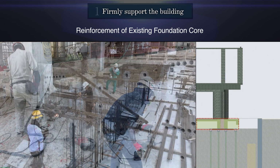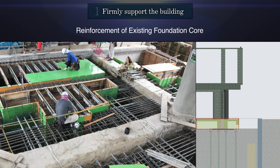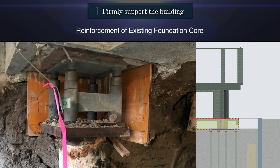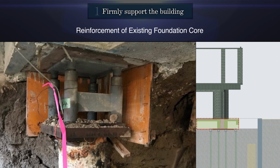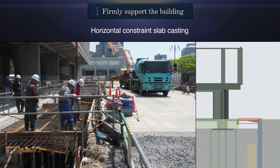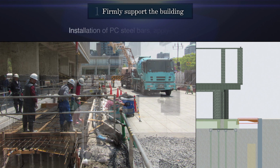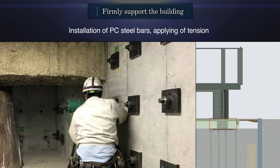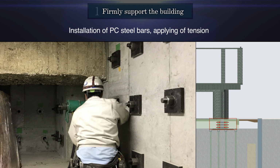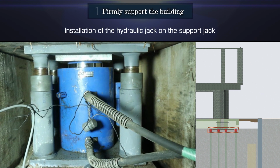To construct a new frame for reinforcement, holes are bored for reinforcing steel bars and PC steel rods to penetrate the existing structure. The horizontal force of the building is borne by the temporary horizontal restraint slab. After the strength of the frame is developed, the PC steel rod is tensed to integrate the existing frame with the new one, and the building is firmly supported by the hydraulic jack.